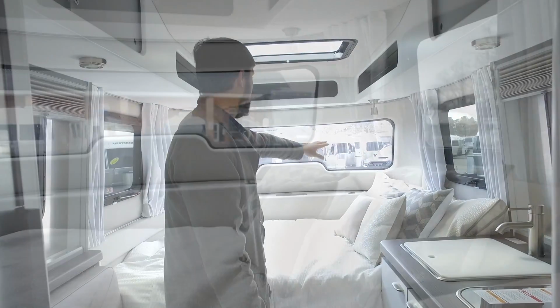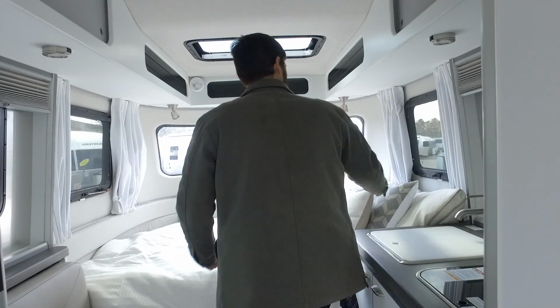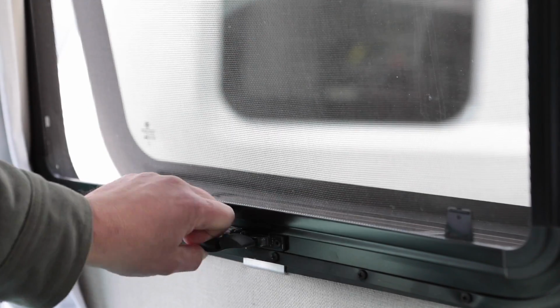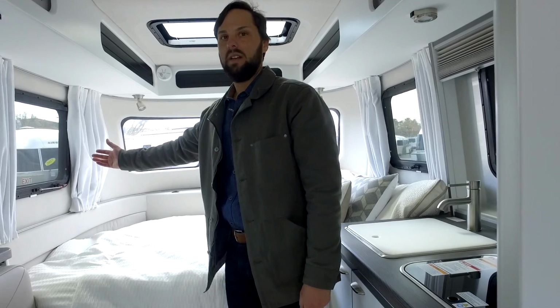Look at that beautiful panoramic view window. You've got windows that wrap all the way around. The front one's in a fixed position, but the side ones do open and they crank out on the bottom. And there's an insect screen. And then this side here at the foot of the bed is an emergency exit.